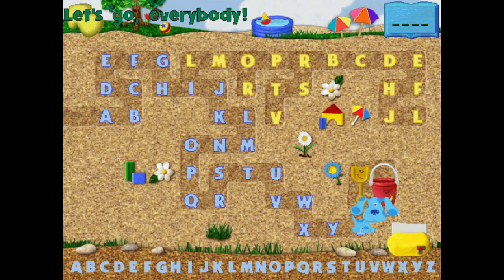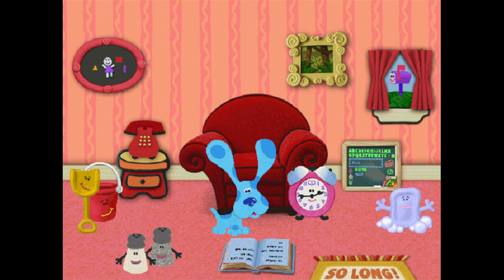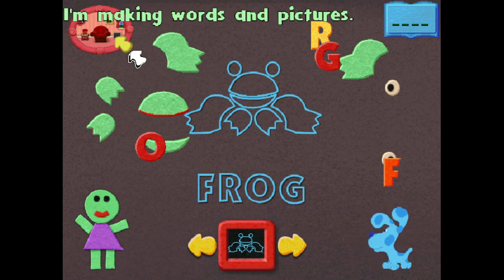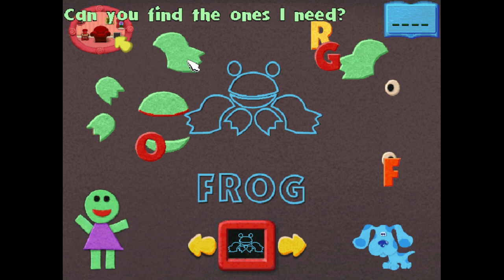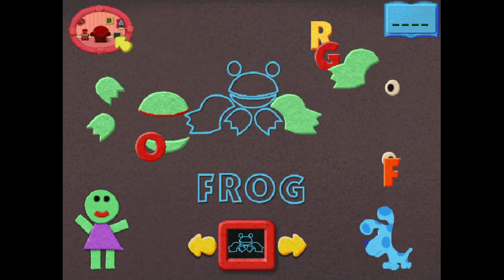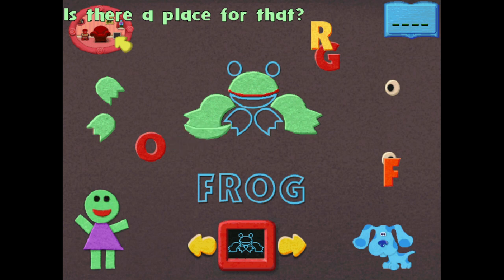Let's go, everybody. Blue says two, you count two. You're just in time, Blue. I'm making words and pictures. I have some letters and shapes. Can you find the ones I need? Oh, good. Is there a place for that? Great. Is there a place for that?